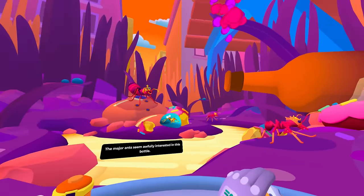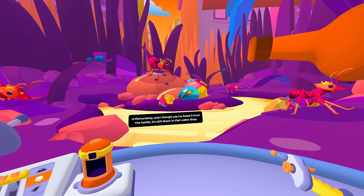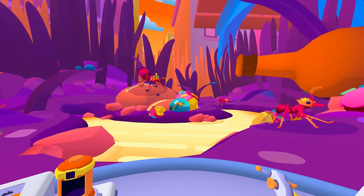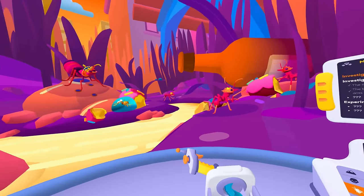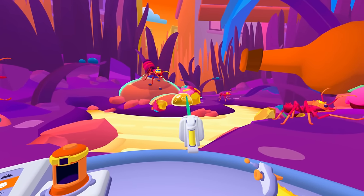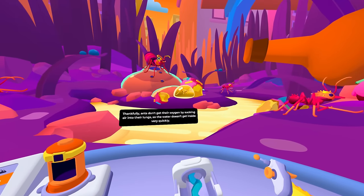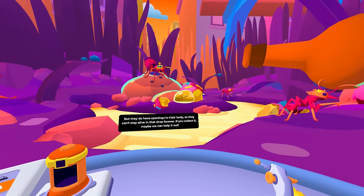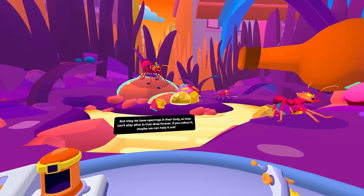The major ants seem awfully interested in this bomb. What? There was another ant in there. It must be releasing alarm pheromones that are making the major ants react. Unfortunately, even though you freed it from the bottle, it's still stuck in that water drop. Well, can we get it out? Thankfully, ants don't get their oxygen by sucking air into their lungs, so the water doesn't get inside very quickly. Oh, that's good. But they do have openings in their body, so they can't stay alive in that drop forever. If you collect it, maybe we can help it out.